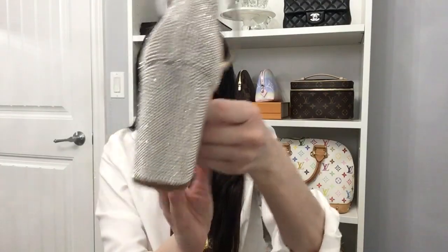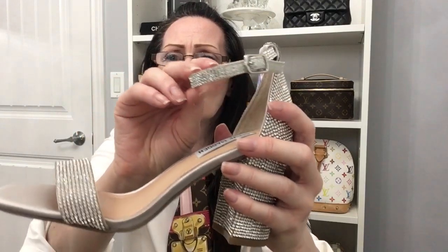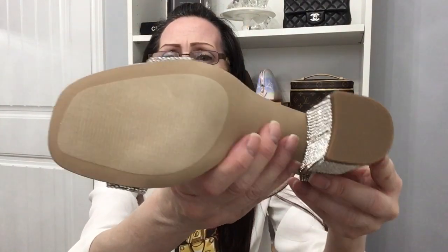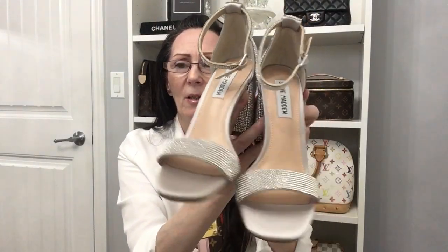But it's got the really nice block heel, not too high. I think it's 2.5 inches, which is very sturdy for walking. And it has the ankle strap. Let me just take the paper off here, which is adjustable to fit your ankle width. Nice sole. It does have this on the bottom so you're not going to slip. And a nice plastic cap heel protector there. Are those not the cutest things? Look at the glitter. And I love anything that sparkles, anything that glitters.